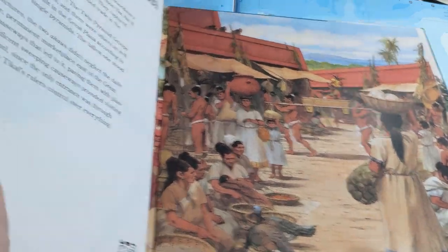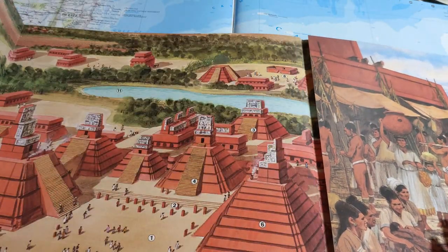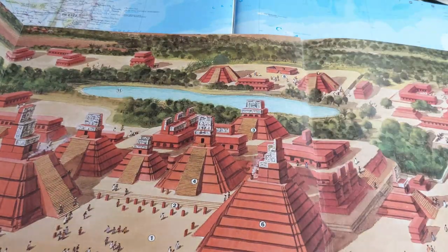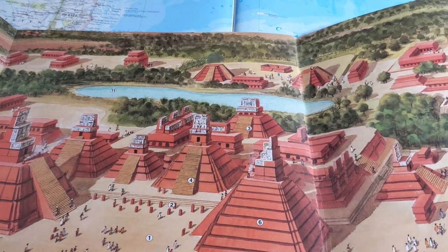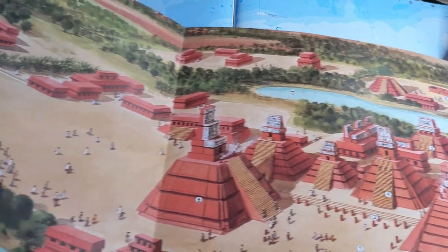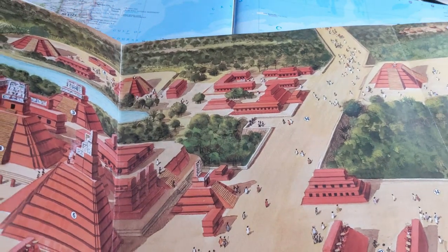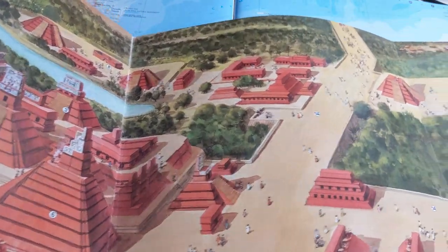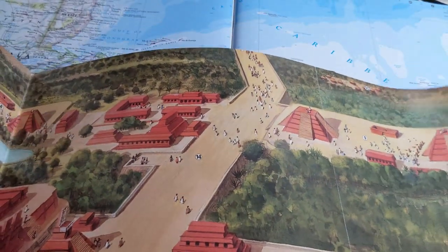All right, let me show you the surprise. We have a big fold-out map of Tikal. Now, this is huge. I do not know how I'm going to show it all to you. I'll just have to slide it back and forth. It's going to mess up my lighting because it's so big, but you know what? It's a beautiful, beautiful map. I don't know how I'm going to get this in frame for you, so let's just check it out.